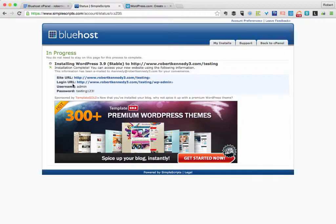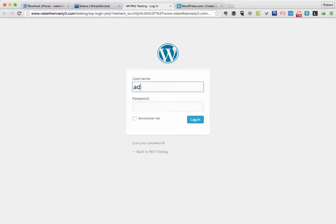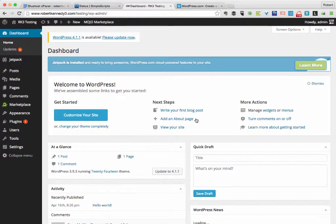It's done. And once it's done, all I need to do is go to the WP-admin version of that, and I can click that link. I'm going to type admin, testing 123, and then I'm going to click login. And that's it. My WordPress website is actually set up.